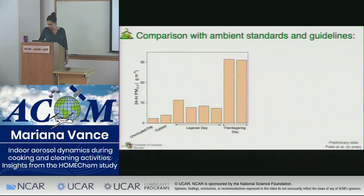There we go. So we would be below the US ambient national air quality standards because, again, it's a 24-hour average, right? And for a lot of the time that we're indoors, we're sleeping, we're not doing any activity. So once you average all of that out, we're below the ambient air quality standards of 35 micrograms per cubic meter. But if you look at the World Health Organization guideline of 25, Thanksgiving Day did exceed that.